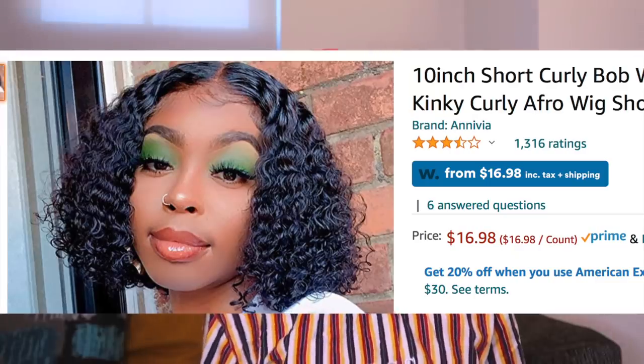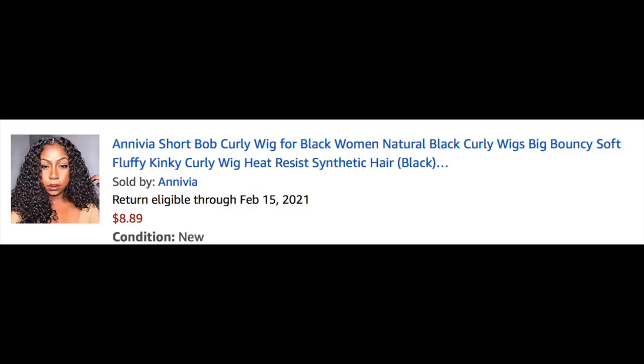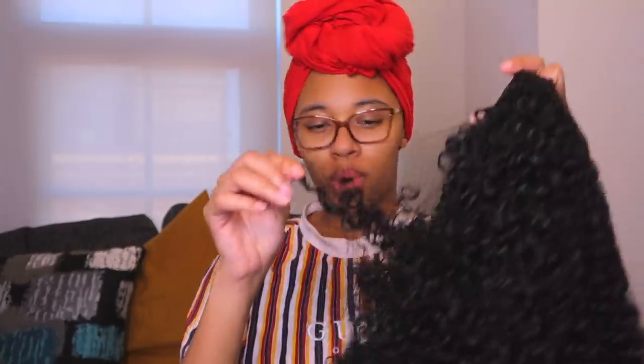I have a curly bob wig and then there's whatever this is. And matter of fact, this is it. I don't know which one is which and what is what. So it's supposed to be this one, but I got a wig for $8, y'all. So it can't be this one. And it says it's for $16. Maybe I got it on sale. So I actually went into my invoice and I found the actual wig, because the link in my order history was taking me somewhere else. But yes, I got it for $8 and some change. So yeah. This don't look nothing like a bob or this picture.